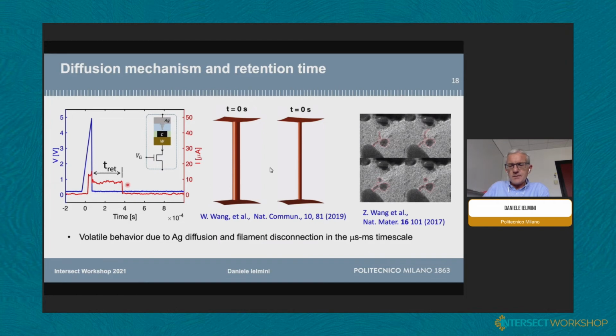And then we have run some simulations that you can see here. I hope you can see the movie. And this is based on a finite element method calculation of surface diffusion of silver on the surface of this conductive filament.